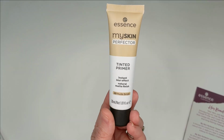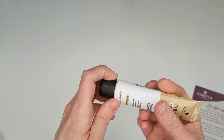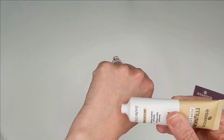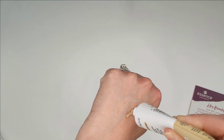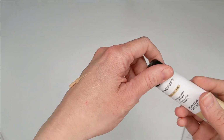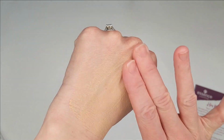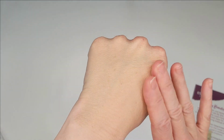So first, let's take a look at the tinted primer. This one says it's a mousse-like tinted primer that creates a smooth, natural look, or apply it as a base in combination with makeup for a flawless complexion. So just put a little bit on. I like that you can use this under makeup and just add a little coverage, or you can just use it on its own. Just if I'm going to be around the house or just running errands. I don't usually wear a lot of coverage, especially since most of my face is covered in a mask these days anyway.